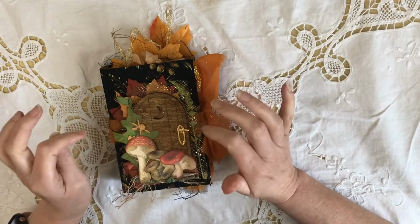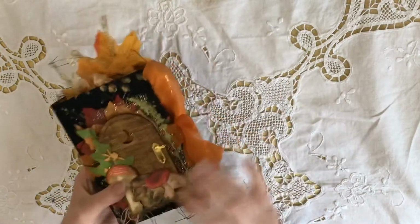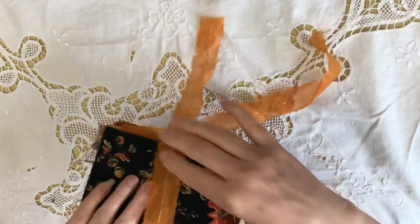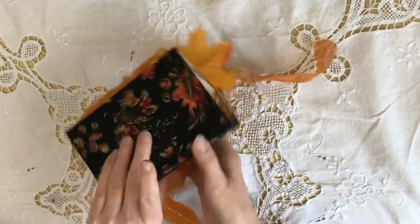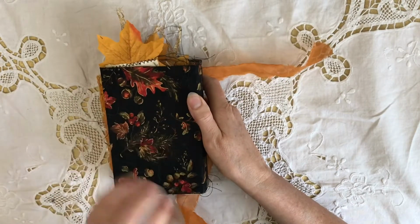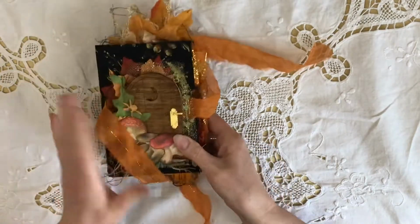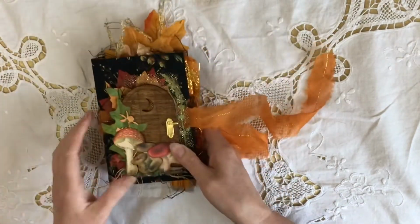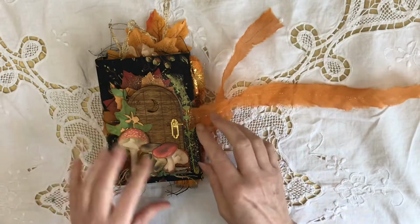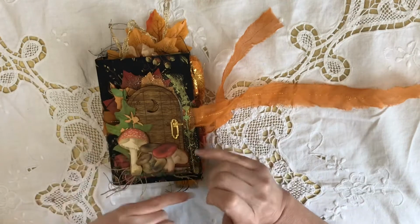Right, I've laid it up with, first of all, this lovely fabric. Just open a bit. Just a simple closure. I found this fabric a few years back, and I've never used it. And it's always going to be used for autumn. And I've got enough left, so I'm going to do another journal with it, but I think a slightly bigger size. Simple closure. I've laid it up with some twigs, a little bit of twine, and some mushrooms.